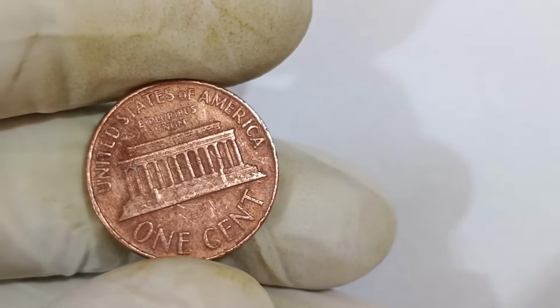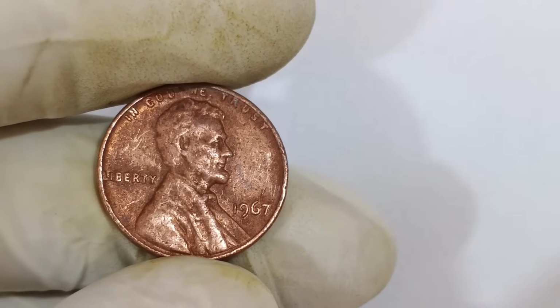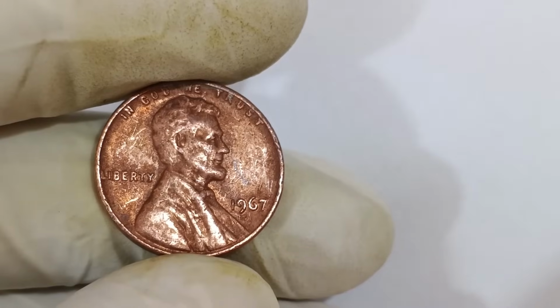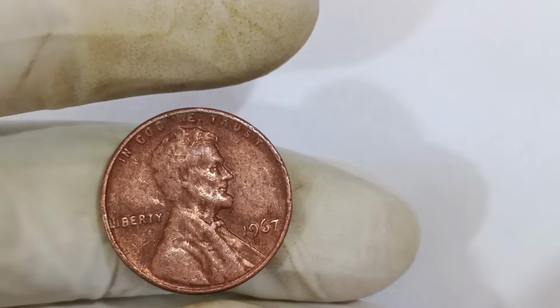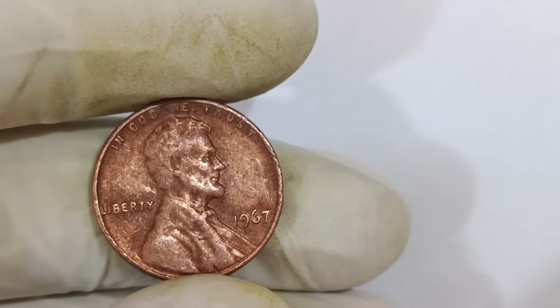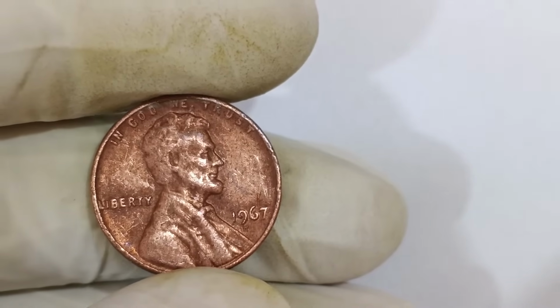So the next time you find a 1967 penny in your change, don't throw it in a jar or ignore it. Look at it. Study it. You never know what secrets might be hiding on its surface. A tiny detail, an unusual strike, a glint of red luster, any one of these might be the clue that you've found something extraordinary. And who knows?